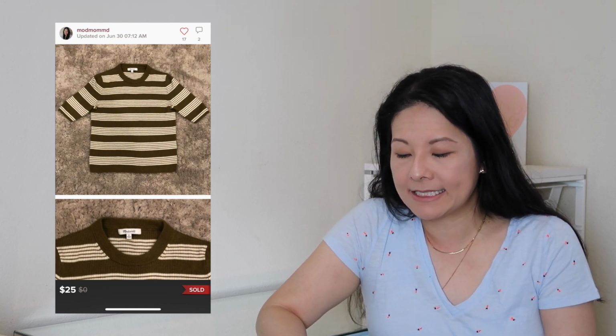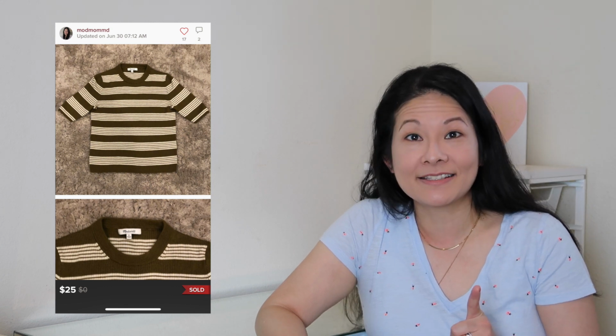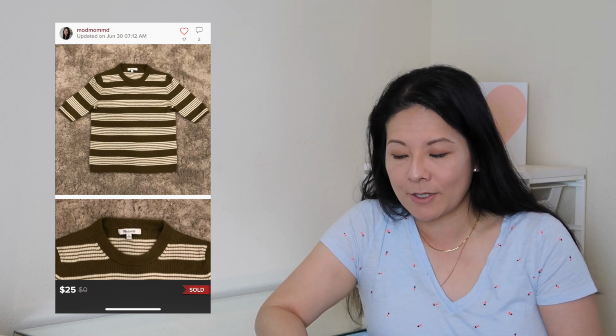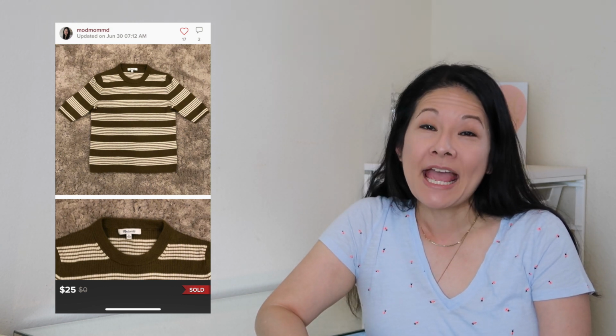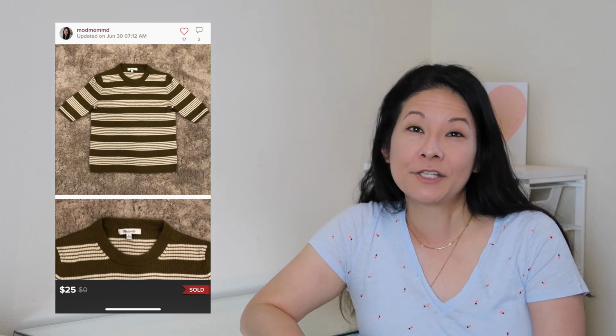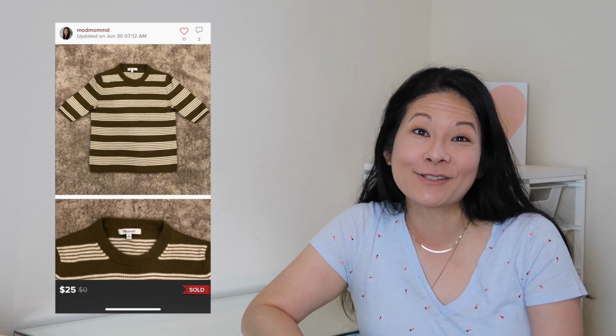So ultimately, I did accept a best offer. Actually, it was a full price sale, I believe, of $25. Poshmark fees are $5. So my net earnings are $20 on this particular sweater. And the buyer actually mentioned that she was looking for this particular item and couldn't find it anywhere, so I was super happy that I was able to have this in the closet for her.